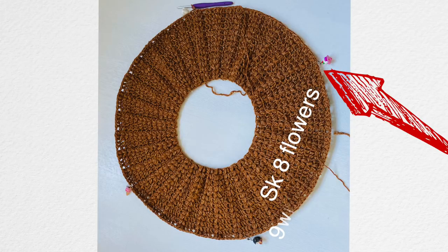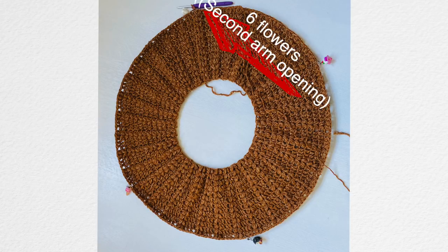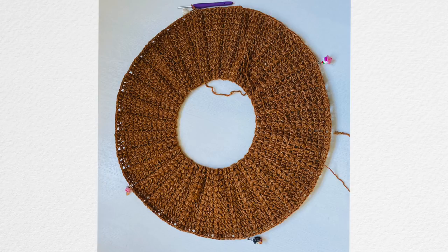And then you're going to skip 8 little groups of flowers and place your next stitch marker on top of the last puff stitches. So in between the 4th stitch marker and the first one you had placed, you should have 6 groups of flowers. This will be your second arm opening.